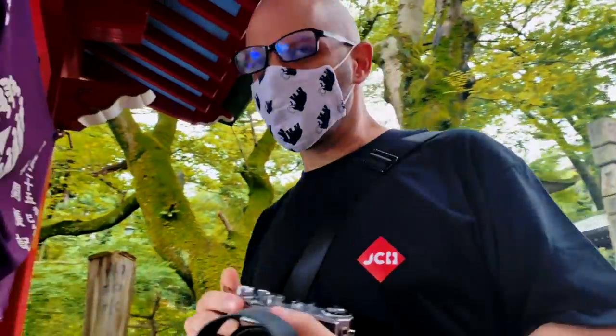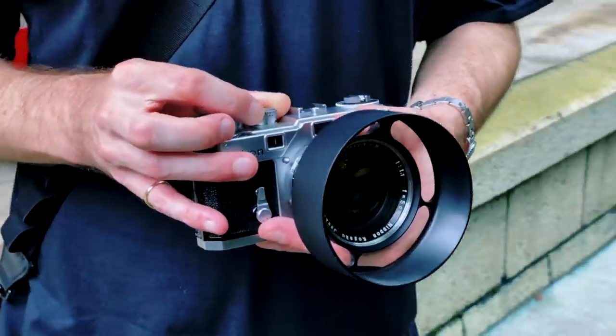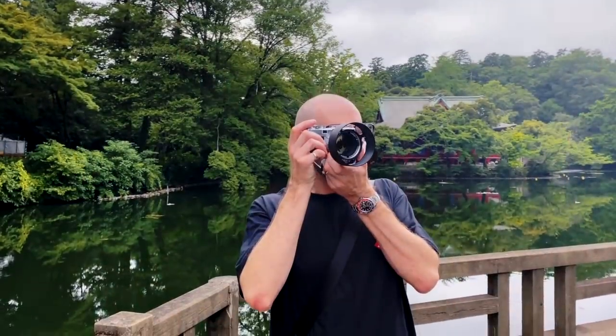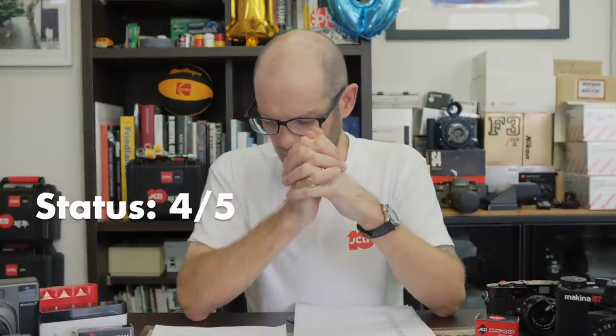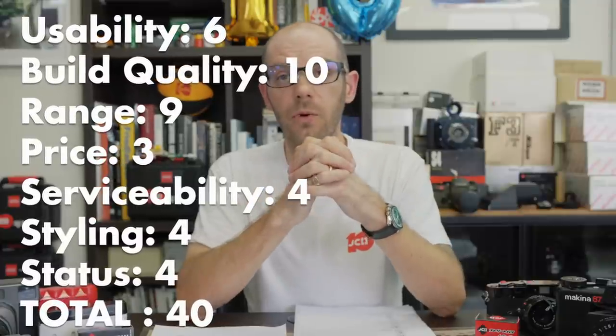Styling. It looks fantastic. It really does look the part. It's got that sort of 60s functional cool styling about it, so I'm going to give it 4 points. Status, it's very cool. Perhaps not quite as cool as a Leica, still very cool, 4 points. And the total we have there is 40 points. A really, really good effort from the Nikon.